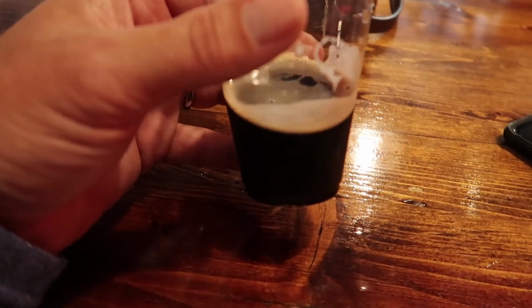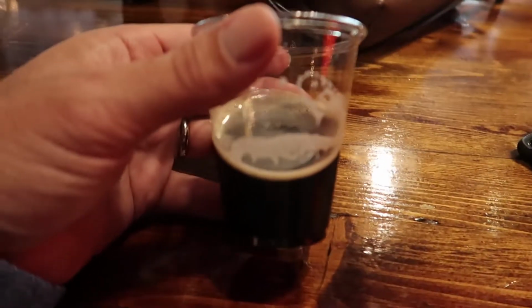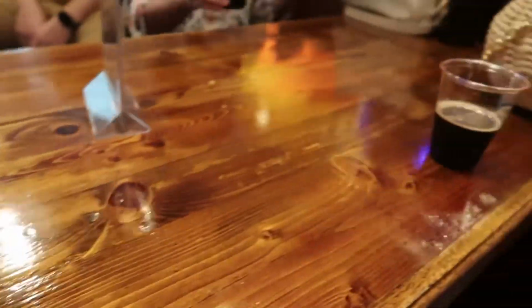So we're getting our cool safety glasses. I think we're getting ready to see the actual beer. This is a porter or a stout. I forgot which one he said, but basically porters and stouts are darker beers because they're from darker grains, if I understood him correctly.